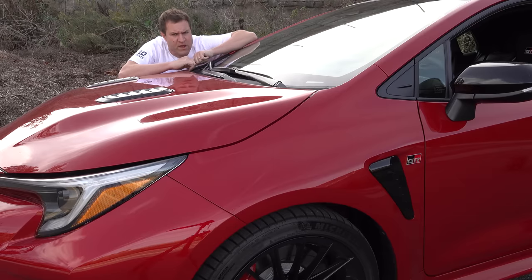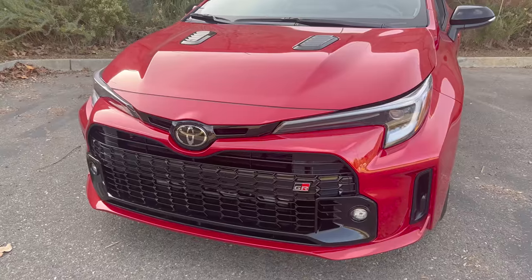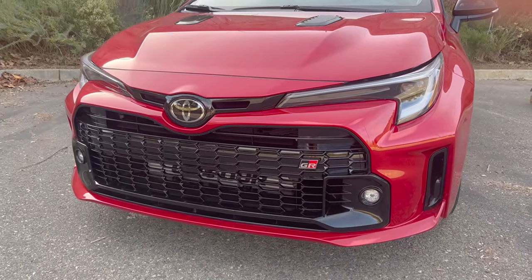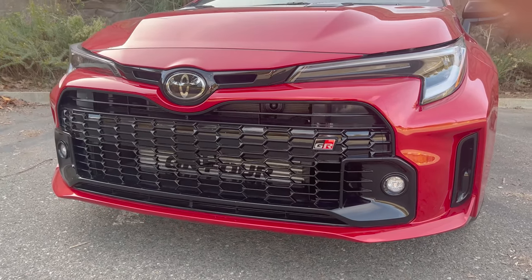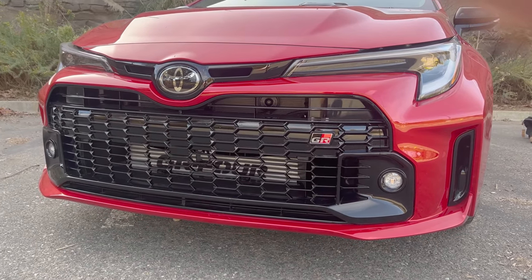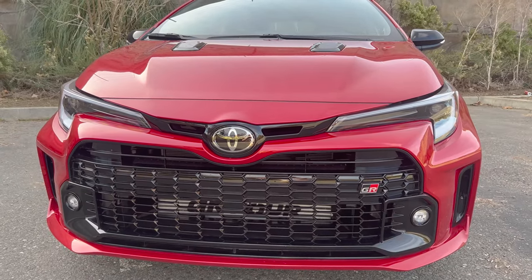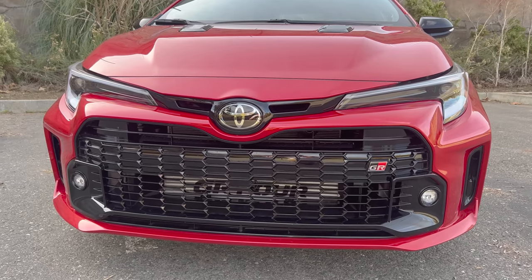Now, speaking of the front of this car, it's worth pointing out that the entire front end and grille has been massively enlarged compared to the standard Corolla and Corolla hatchback. You can see much, much bigger. Obviously, part of that is looks to make the car look and feel more aggressive, but it's also for airflow. You get more air coming into this engine. Tiny engine, turbocharger, very important to suck as much air in as possible. So the opening in the front helps the car do that by being, well, massive.